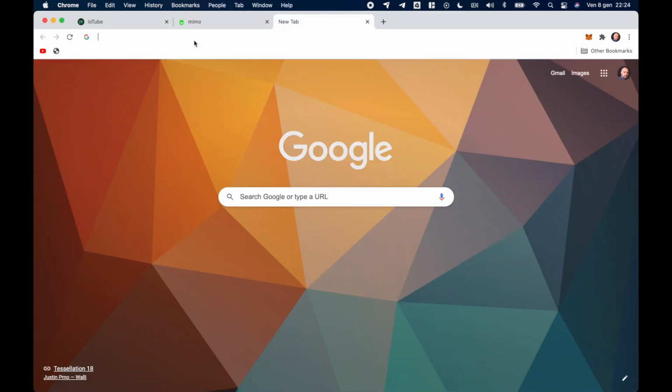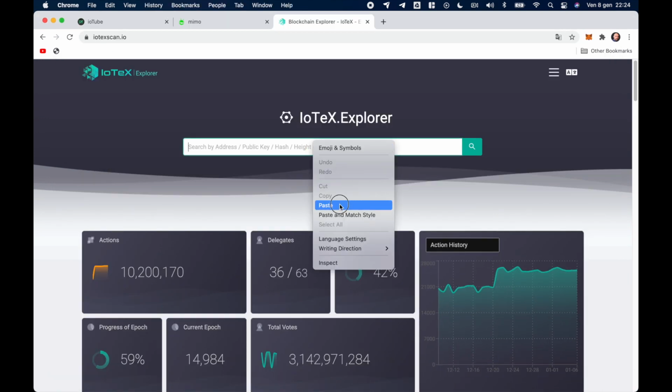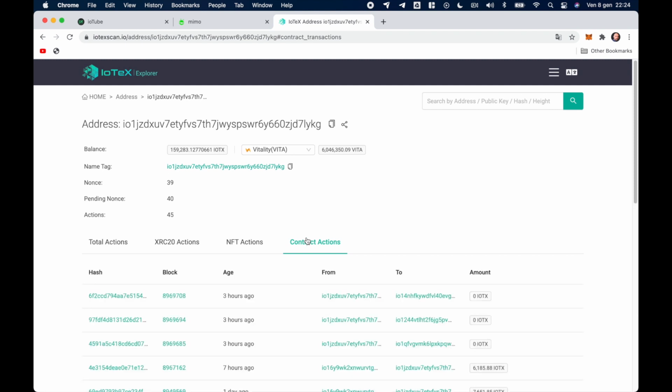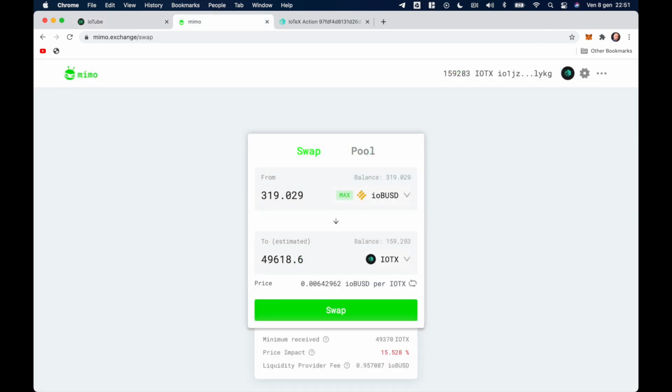Now let's take a quick look at how much this transaction costs. Let's open iotexscan.io, get back to IoPay to copy our wallet address in the clipboard, paste it into the ioTeX Explorer, and let's take a look at the latest contract actions. And this is our action, where we actually sent 0.27 ioETH to the swap contract and we received back 274 IOBUSD for a total gas fee of 0.07 IoTeX, which corresponds to just $0.0005.